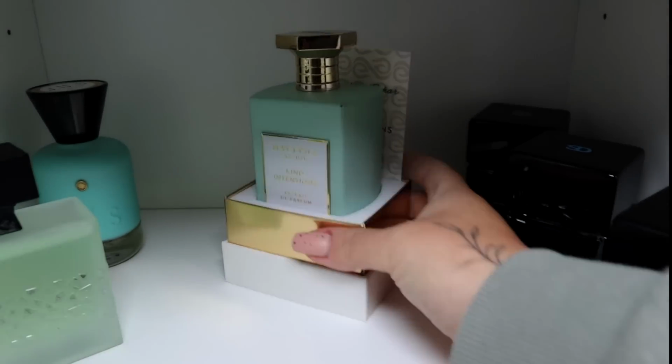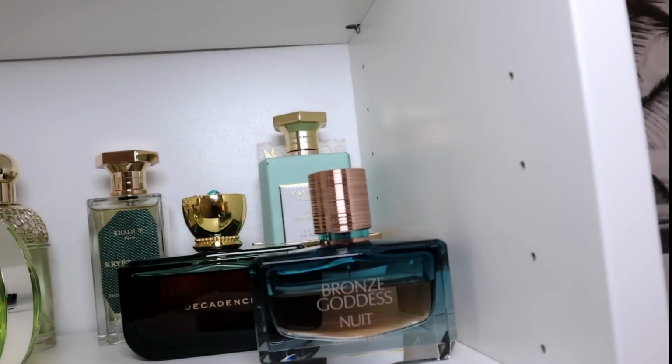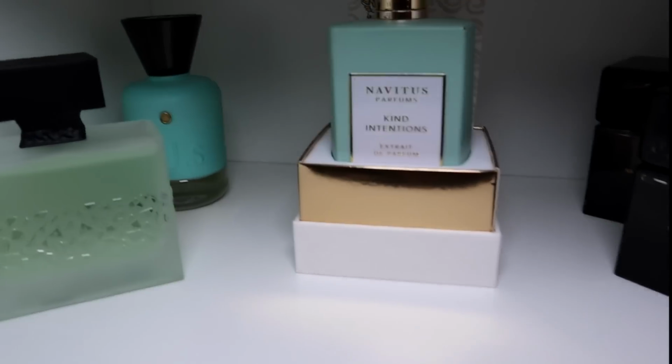Another bottle of Kind Intentions. This is my boyfriend's bottle, and mine is right there. So this is definitely staying.